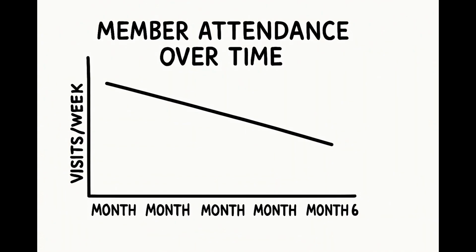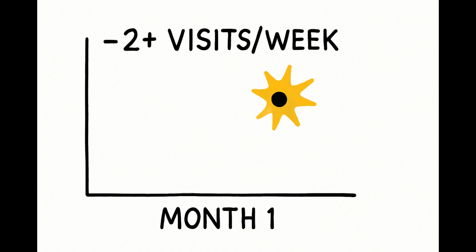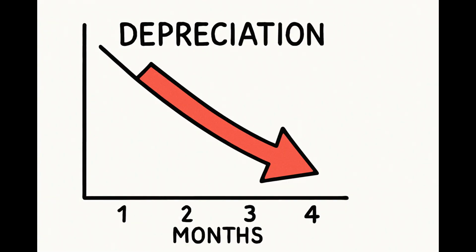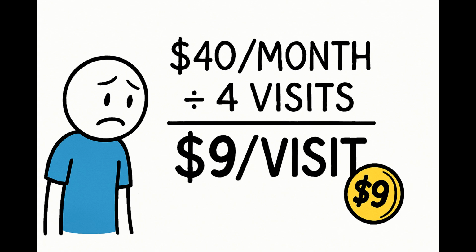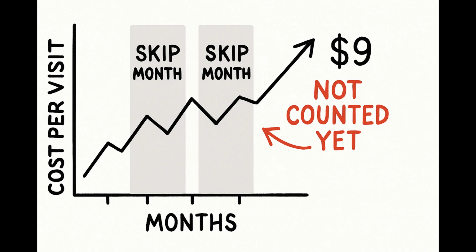Here is the actual attendance data. Many new members aim to visit twice or more per week initially. That number falls over time. Within a few months, many members are visiting once a week or less. On a $40 membership, 1 visit per week, roughly $9 per visit. That is before factoring in the months where attendance is near 0.